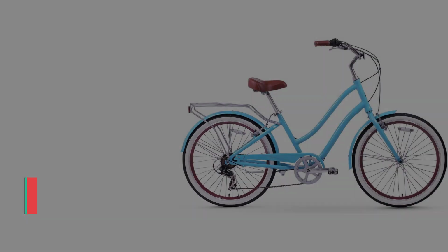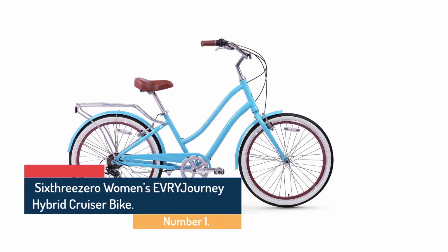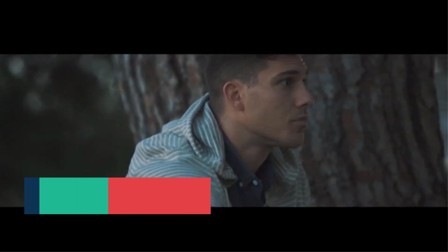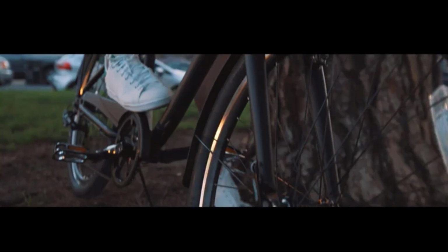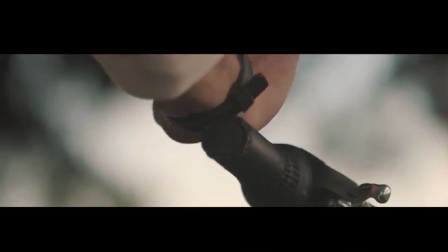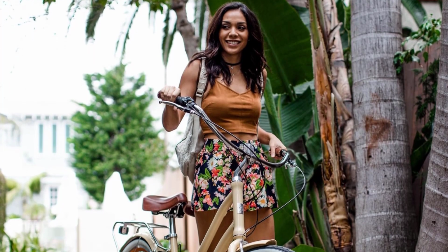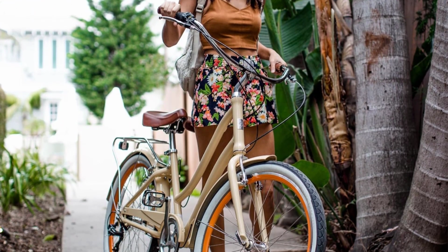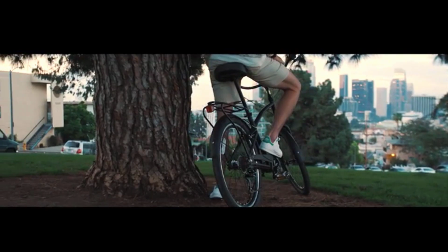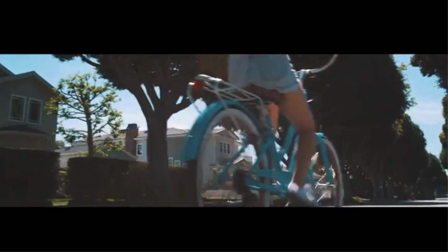Let's ride. Number 1. Sixthreezero Women's EVRY Journey Hybrid Cruiser Bike. With a combination of style and modern comfort, Sixthreezero's affordable hybrid bikes will serve you on any adventure. For efficient pedaling, this model features a foot-forward design and a low center of gravity. The aluminum construction allows riders of any height to stop, putting their feet flat on the ground. A cushioned and stable ride that rolls easily is possible with the help of the wide white wall semi-slick tires.